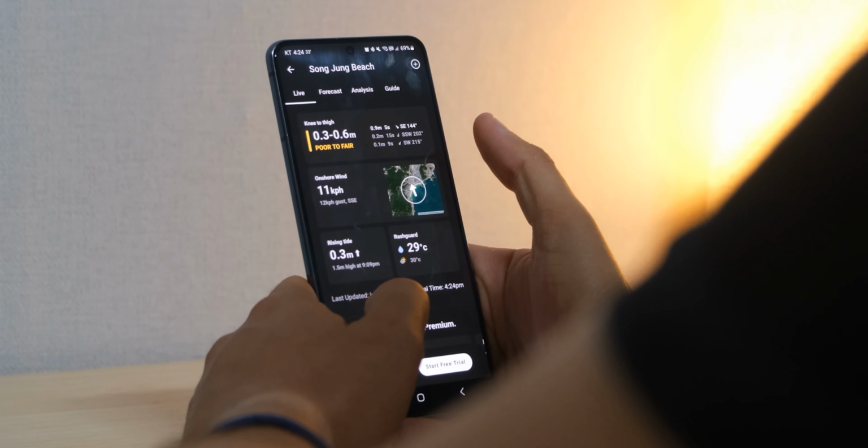So when it comes to Surfline, you can pin your own favorite spots and see how big the waves are, and you can also see the forecast for the waves. That means maybe a night or two before, you can plan the trip, see the spots around you and find the best location that serves your needs and purpose for surfing.